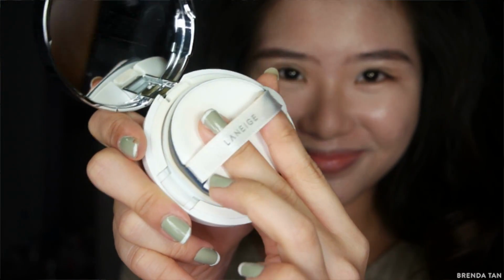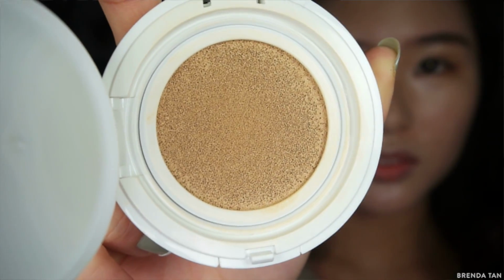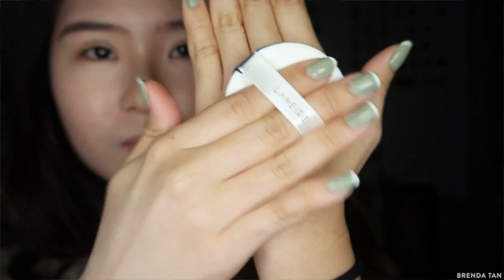This provides such nice coverage. I really love it. This is like the OG kind of BB cushion where it's porous and you gotta tap it down like a sponge. 21 is my skin tone exactly, and it gives you a very nice flawless finish that doesn't look cakey at all. So out of all of the BB cushions here, I might be a bit biased because I've used this for like a month and a half, but this is definitely my favorite and I cannot recommend this enough.